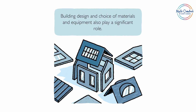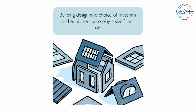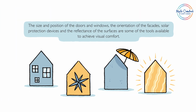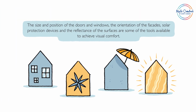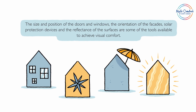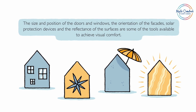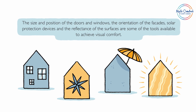Building design and choice of materials and equipment also play a significant role. The size and position of the doors and windows, the orientation of the facades, solar protection devices, and the reflectance of the surfaces are some of the tools available to achieve visual comfort.